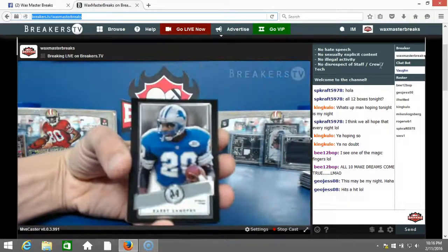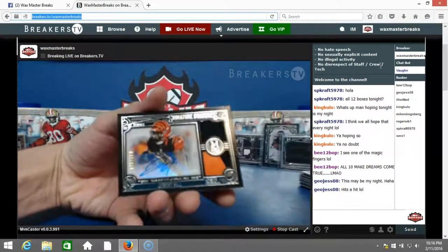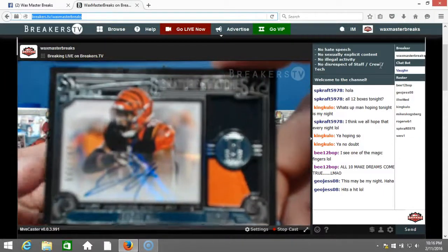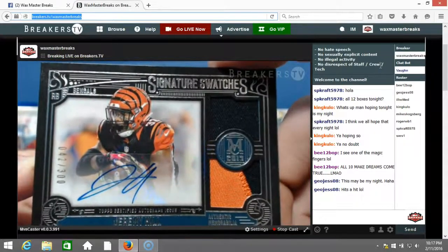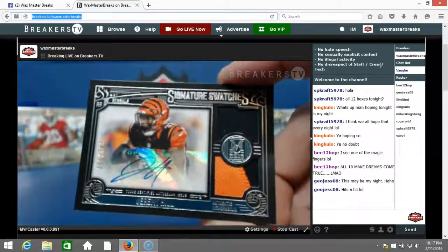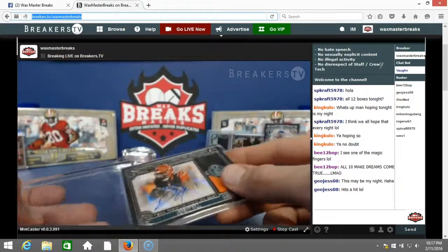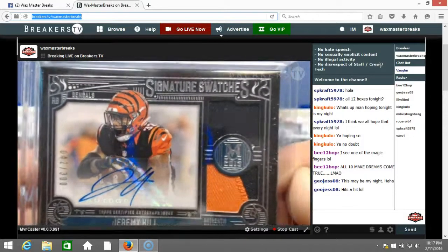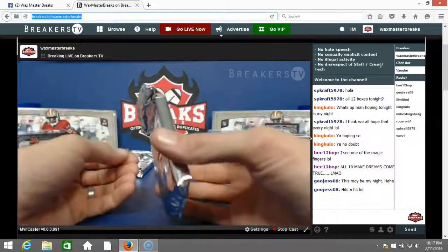Eddie George, number /299. Barry Sanders. Joe Hayden. Calvin Johnson, and Jeremy Hill, dual jersey patch auto, number to 300 for the Bengals. That's going to Mr. George Hunger Jr. There's another hit for you. Getting better, brother. This is another step up the food chain from the last one. Nice hit, sir. Jeremy Hill. Signature swatches. Dual jersey patch auto. All right. Oh, man, it's a no-brainer.